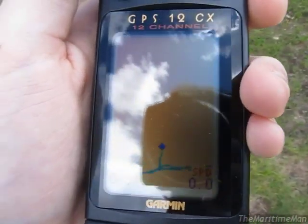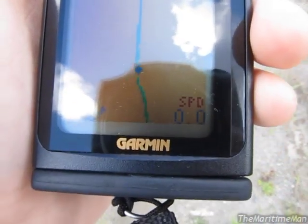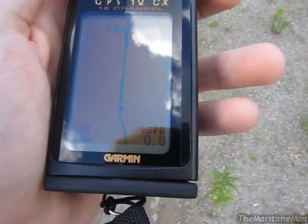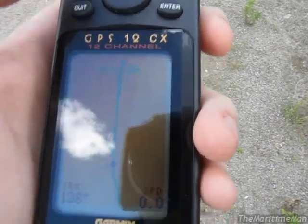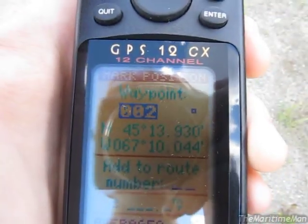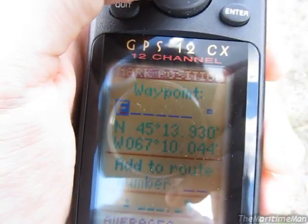So I'm going to set something else up, and then I'll be right back. Okay, I've made a waypoint about 3/4 of a kilometer up ahead called Finish, and now I'm going to make a waypoint where I currently am called Start. Anytime you want to mark a waypoint at your current location, or if you're panning the map using the rocker pad and you want to mark a waypoint at that location, just press mark. So it automatically names the waypoint 002, but we can change that. And I have to scroll all through the letters until I make the word start.